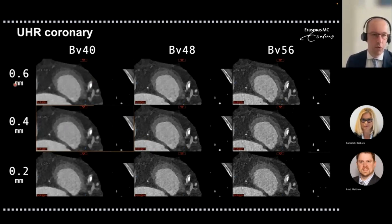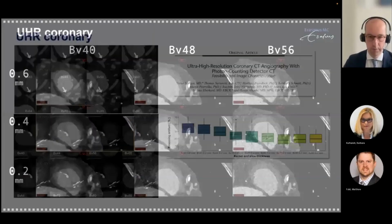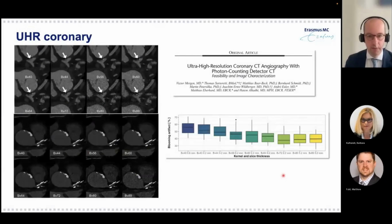So these are all in the top row, all images reconstructed at 0.6 millimeters. Then we have a row of 0.4 and then a row of 0.2 thickness with BV40, BV48 and BV56 kernels. And you can see the difference, and you can also see that with 0.2 you can often go up to high kernels and really get this sharp image quality. Using different kernels is reducing the calcium blooming artifact.